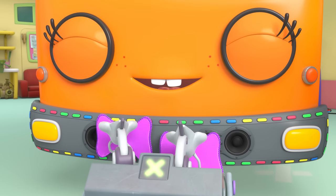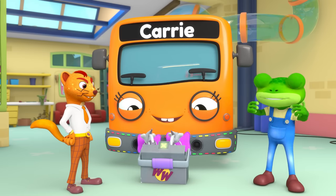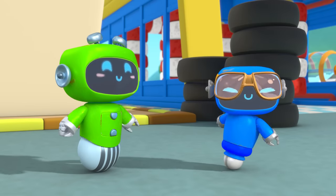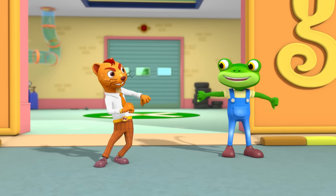That's right, Mr. Weasel! A quick buff to shine. Fixing together has worked out just fine. How about a dancing competition then? I'm sure to win that!